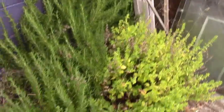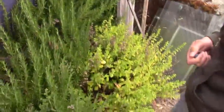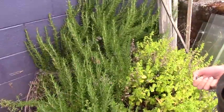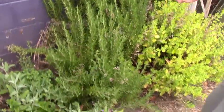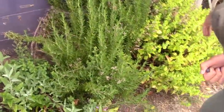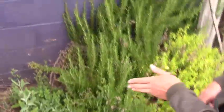So this is kind of your herb area. Yes. What we decided was, because they can be quite invasive, we would stick them here in this section. It's kind of blocked off by the sidewalk areas, the house, and the stairway, so it doesn't have very much ability to encroach on other garden areas.